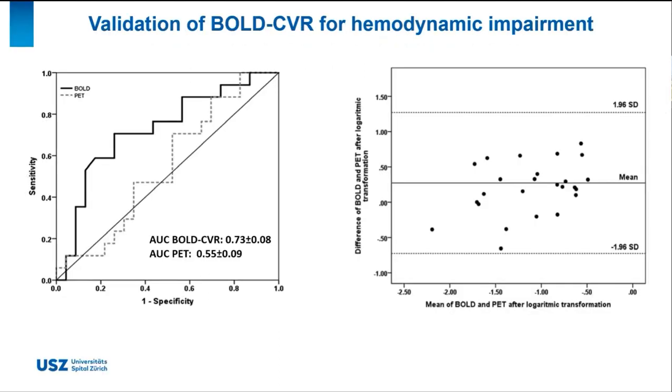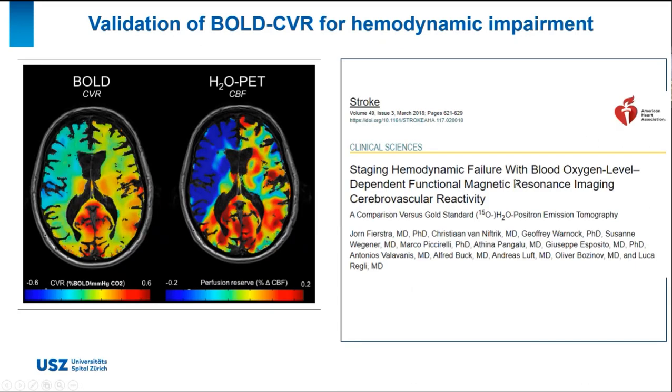This showed actually very good agreement. So this is the trace, this is the AUC for PET, for hemodynamic failure stage 2. This is bold CVR, so the performance was definitely comparable. It's the Bland-Altman agreement. So that also made us believe that we could at least use bold CVR as a surrogate to screen for these patients with hemodynamic failure stage 2, so with the most severe hemodynamic failure, potentially, theoretically, at highest risk for stroke. However, we haven't proven that with this study.